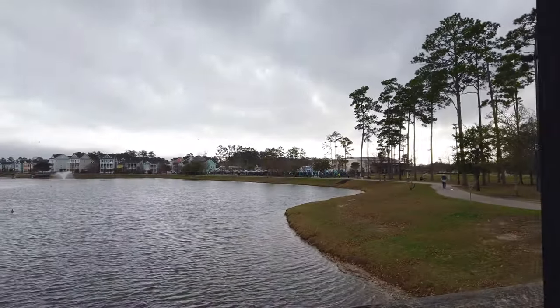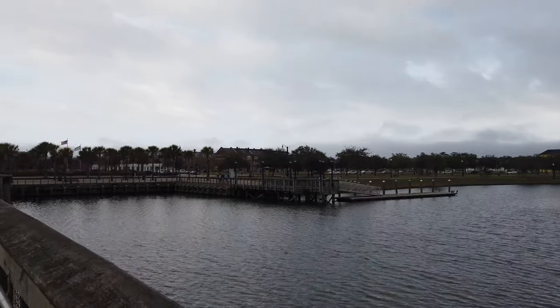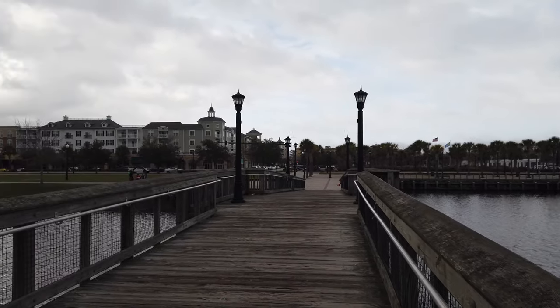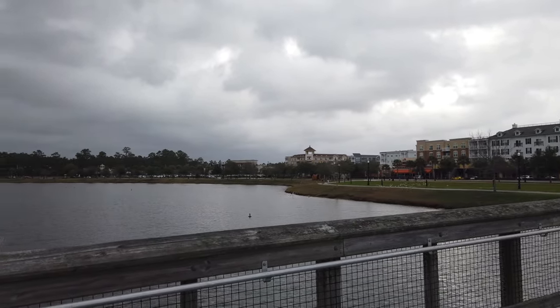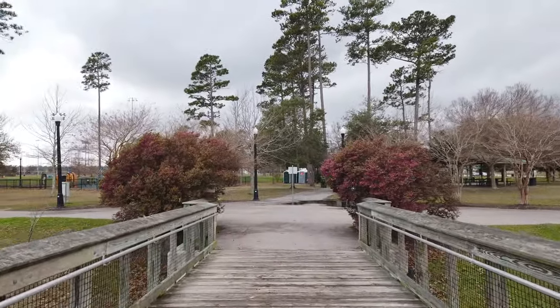Especially this time of year when it's really not that busy. Truth be told, it is the weekend and it is 2:55. So as you can tell, the crowds are not an issue in January on the weekend in the afternoon. It'd be a different story if it was Saturday morning in the summertime, though.